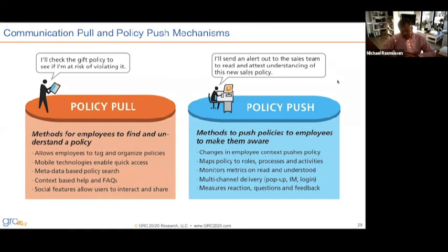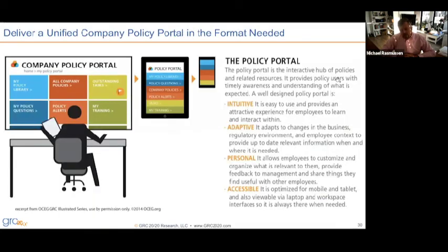Next slide, please. This all requires that we have a strong policy portal to communicate regulatory changes to our employees. A portal that is good and highly intuitive, adaptive, personal, and accessible from the desktop to the laptop to the tablet to the mobile device, where people can get their questions answered on policies and regulations anytime, any place, wherever they're at, whether they're at one of the few that remain in an office today, or whether they're some of the many that are working from home office and need to find those policies related to regulations.